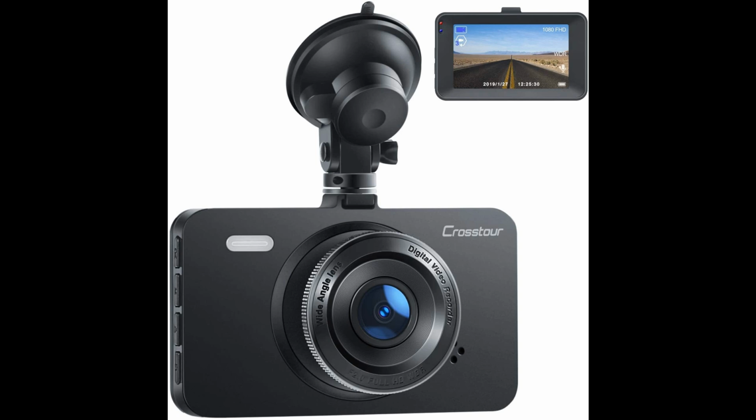High-definition DVR Dashboard Camera. A high-definition dashcam can be a definite asset on today's roads. Dashcam footage can put an end to an insurance scammer and provide visual evidence in the case of insurance disputes or false accusations of an accident.